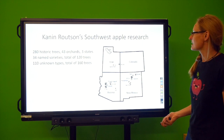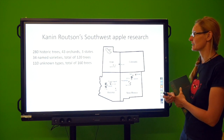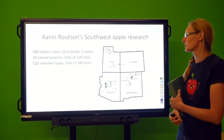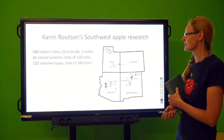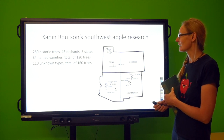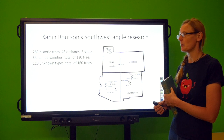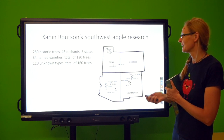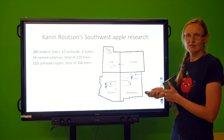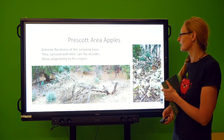Kanan's Southwest Apple Research: he took genetic material from 280 historic trees over the 3 states of New Mexico, Arizona, and Utah. And what came back once he did that research, 34 named varieties were matched to something, and that's 120 trees, but 160 trees had no match, so 60% of the trees had no match. What does it tell us? Perhaps that maybe the database did not have the apples matching, or maybe that some of the varieties are lost and they're simply not matching anything.